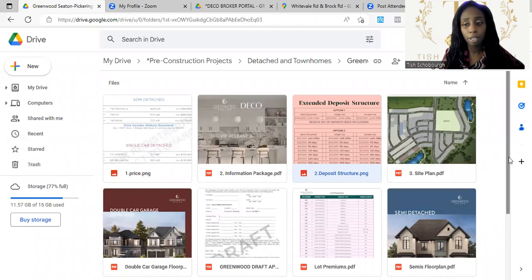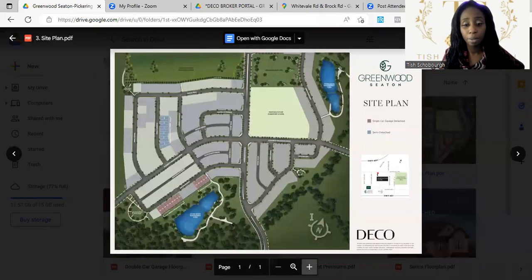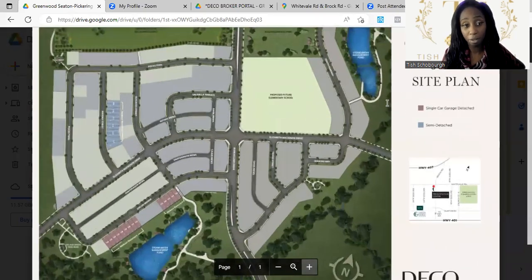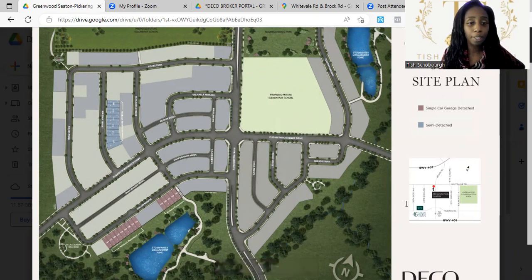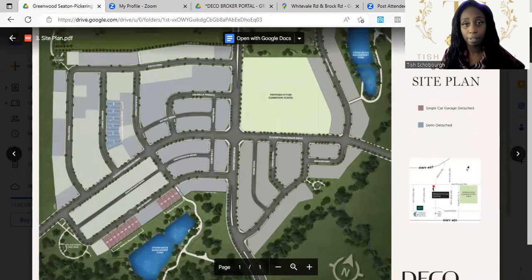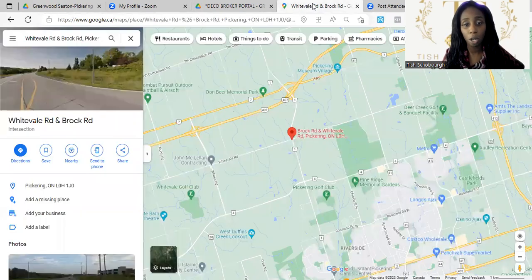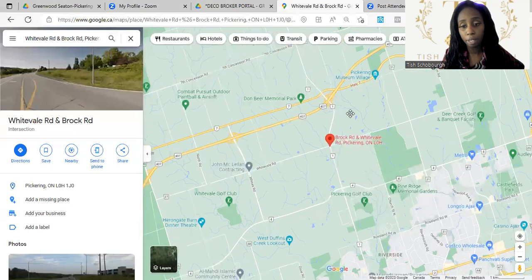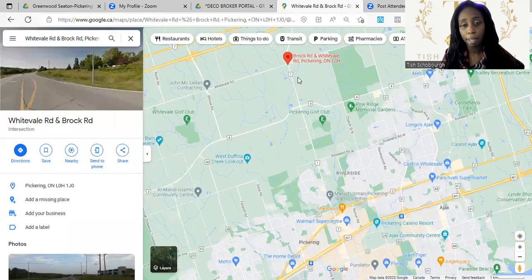In terms of the site, we can kind of go into the site. There are a lot of master plan communities happening within Pickering. This is one of many, but one of the few that I know are currently selling, or will be having a new launch in the next couple of days. This one is in North Pickering. When we look at the specific location on the map, it's right here, at Brock Road and Whitevale Road, above the Pickering Golf Club.